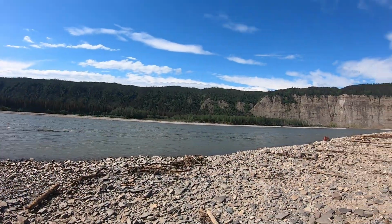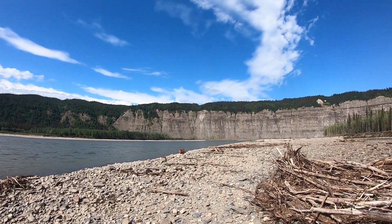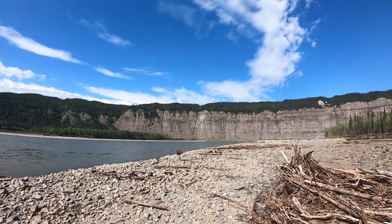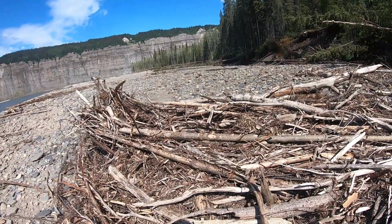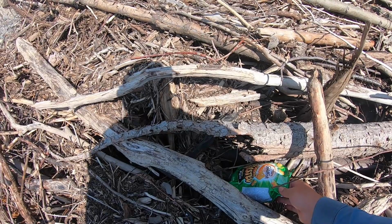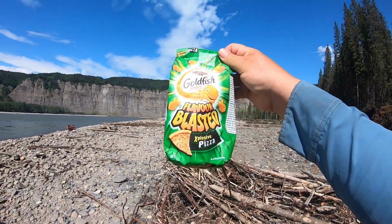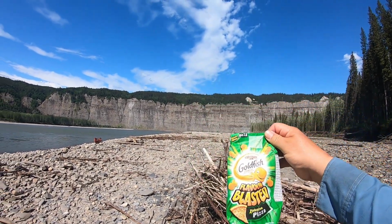Out here on the Peel River, searching for something. Looking for a shore lunch. Whoa. What have we here? Some flavor blasted explosive pizza goldfish. What a find.